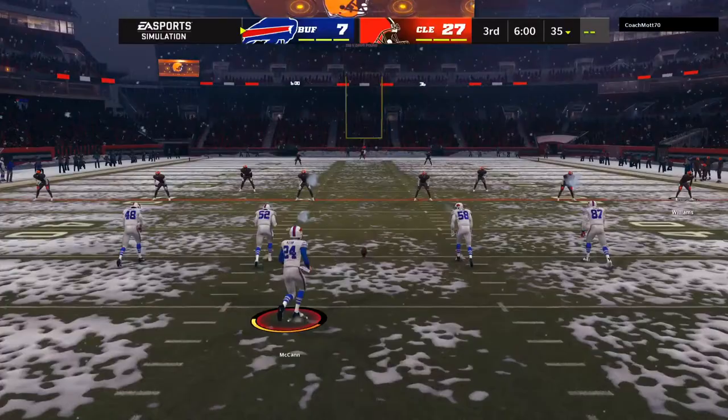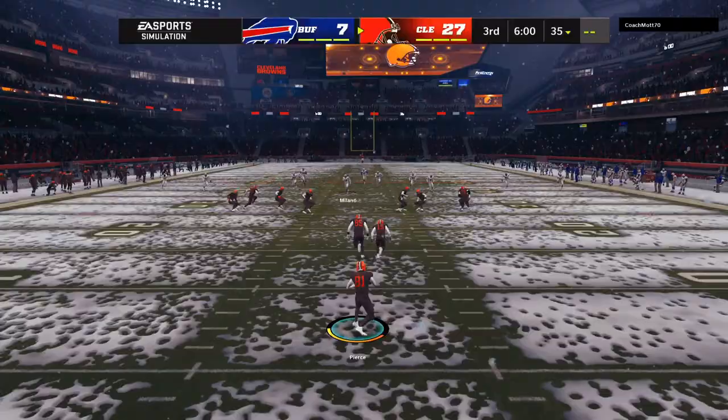Coach, win or go home, that's the name of the game, and we're back underway with the second half of this AFC divisional round. Fielded right around the 8. Oh, good return up past the 30.